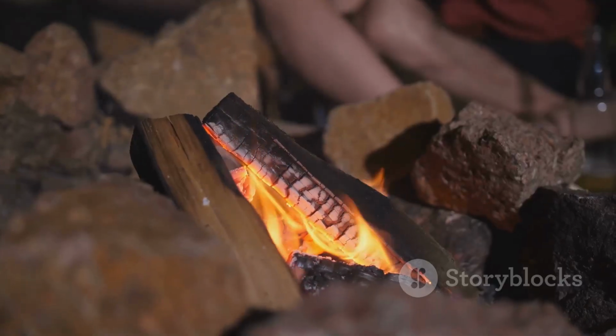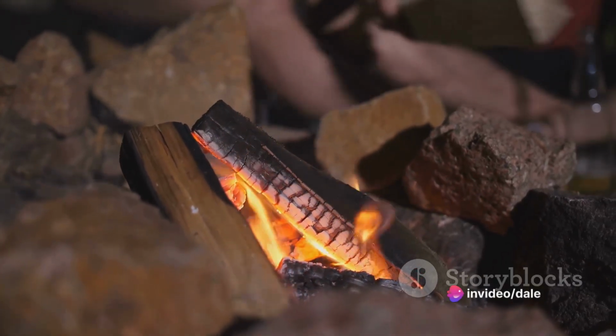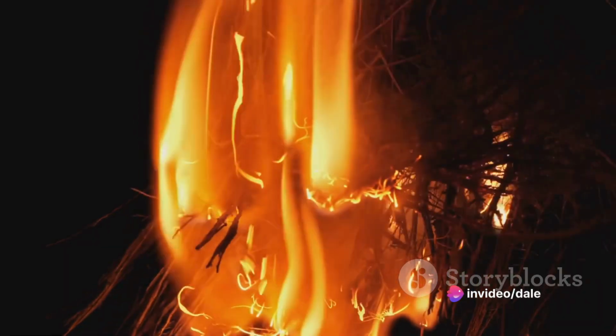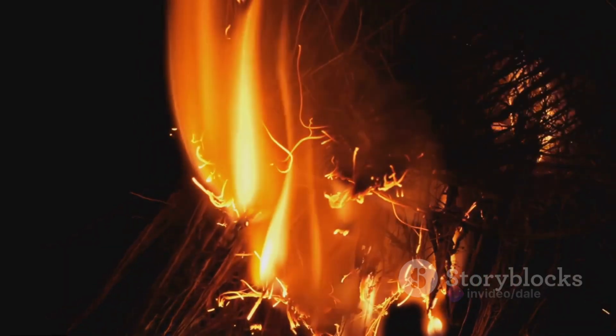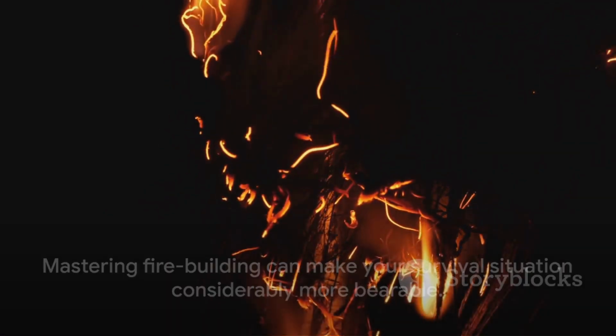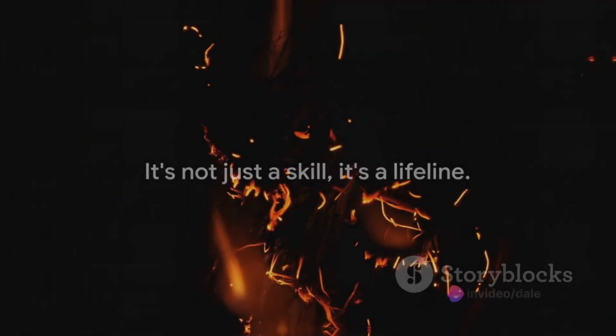Maintaining a fire is just as important as starting it. Keep adding firewood as needed, always ensuring there's enough oxygen for the fire to breathe. Mastering fire building can make your survival situation considerably more bearable. It's not just a skill, it's a lifeline, so give it the time and respect it deserves.